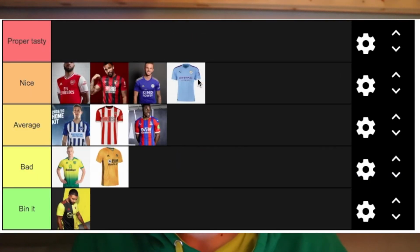And the gold on the sleeves reminds me of when Chelsea had that. And that was a nice kit back then. It's just another nice kit. I've noticed so far that I'm ranking a lot of these into nice and average more than I am into bad and binny, but I'm yet to put one in proper tasty.